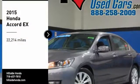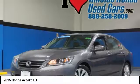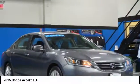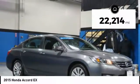Looking for the right vehicle? Check out the 2015 Accord. Ingeniously simple, yet overflowing with luxury and technological creativity. All that and more in the Accord. This vehicle has less than 25,000 miles.